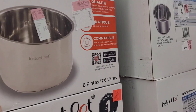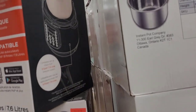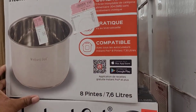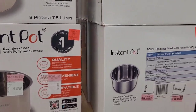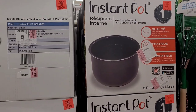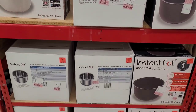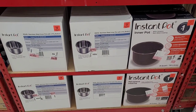Over here you have the Instapot. What is this? The liner, the little thing that goes inside of it. Yeah, that's the thing that goes inside. I didn't know they sold those separately. $4.99. I didn't even know they sold those separate. So now I know if something goes wrong with mine, come over here and get one for $4.99.